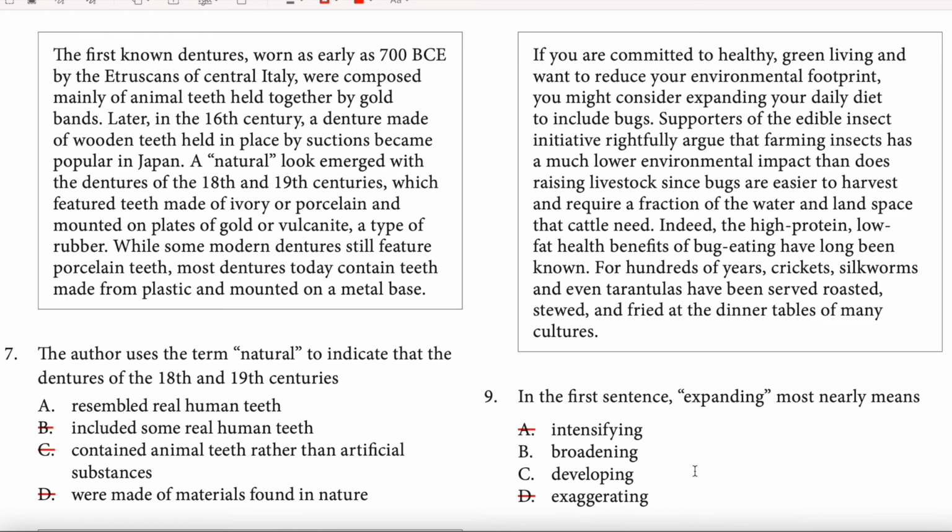Now, broadening. What word do you see in broadening? Broad. Which means what? Be careful here. What does broad mean? If you have broad feet, what does that mean? Broad shoulders. If you have broad shoulders, have you heard that term? Broad shoulders just means wide. Broad means wide. So to broaden something means to widen it. Does that make sense? Yeah.